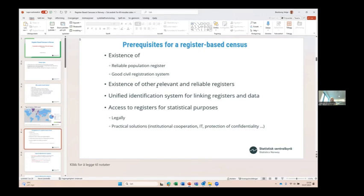To conduct a fully register-based census, we also need other registers, say on educational attainment and labor force participation, to produce what are considered the basic census tables. We need to link different registers, and then there must be a system for linking. The simplest way of doing that is to have a unique ID number used in all registers. This is the case in the Nordic countries.